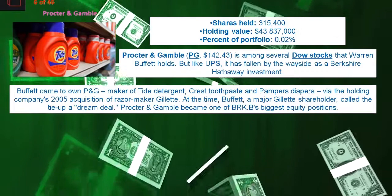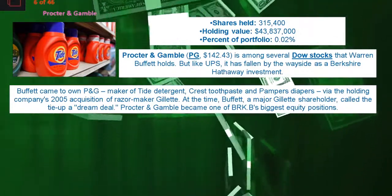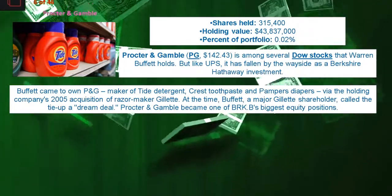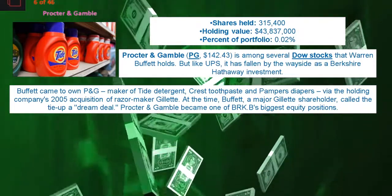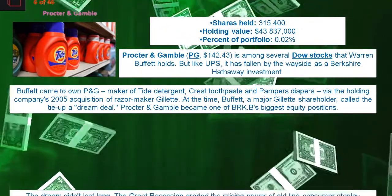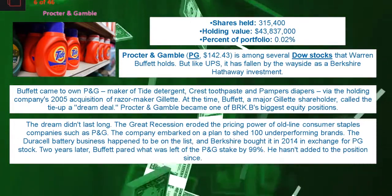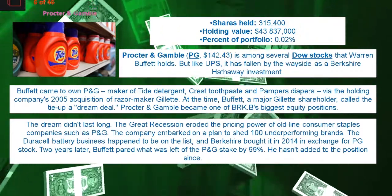Buffett came to own P&G, maker of Tide detergent, Crest toothpaste and Pampers diapers, via the holding company's 2005 acquisition of razor maker Gillette. At the time, Buffett, a major Gillette shareholder, called the tie-up a dream deal. Procter & Gamble became one of BRK.B's biggest equity positions. The dream didn't last long. The Great Recession eroded the pricing power of old-line consumer staples companies such as P&G. The company embarked on a plan to shed 100 underperforming brands.